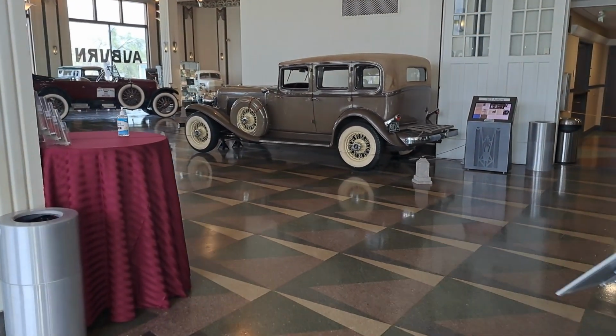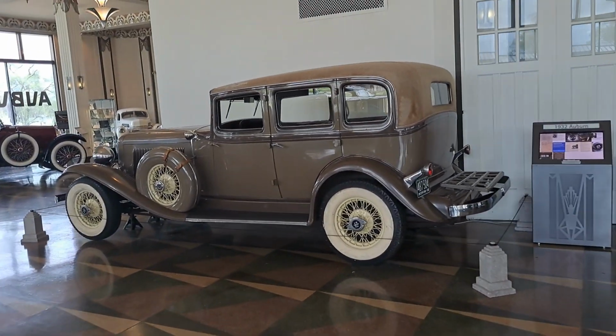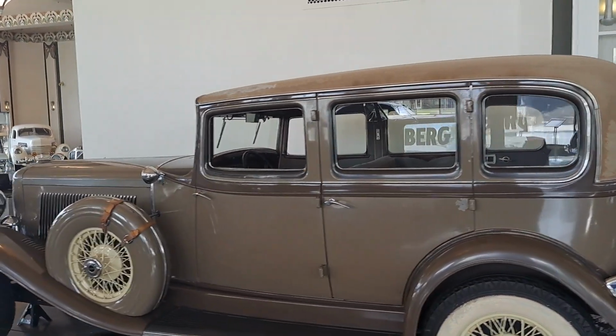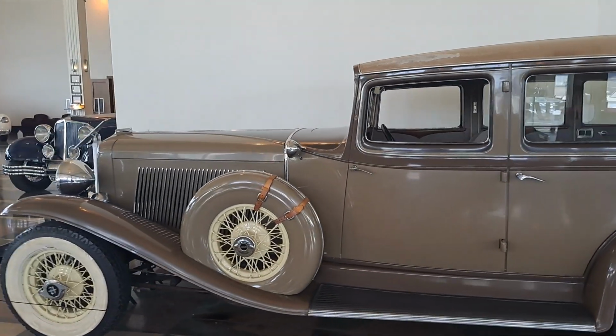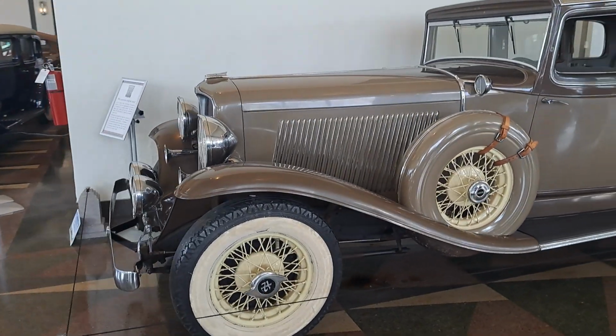Well, before we go up the stairs, we're going to show you this one because that wedding party appears to be gone. This one's a 1932 Auburn. This one looks like an amazing survivor too. Really great condition, looks like original paint. See the old tires on there surviving.